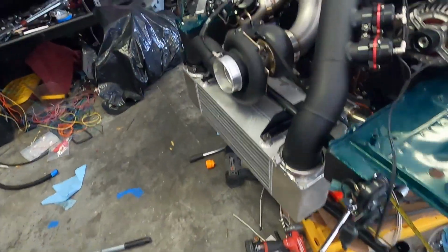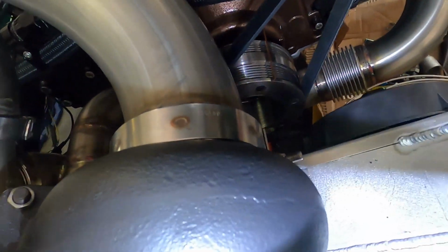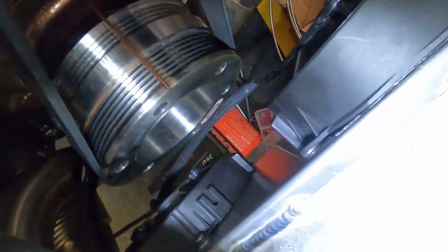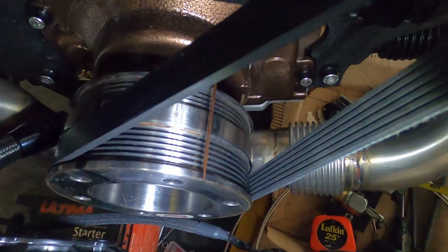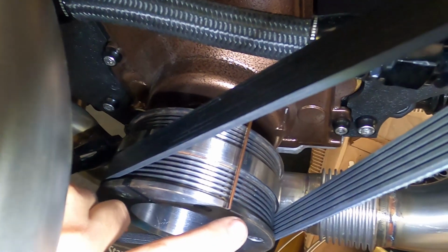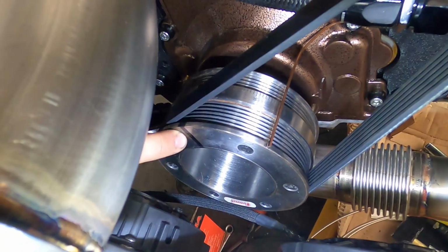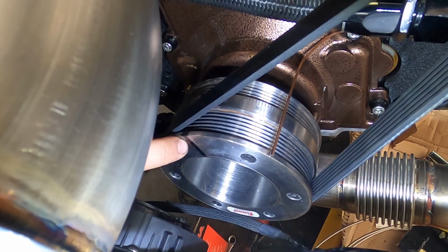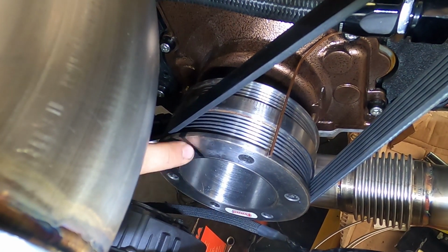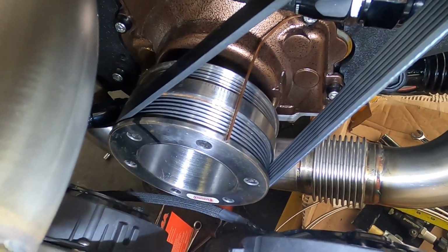So then I had to make a little custom timing pointer. It might be difficult to see this. I'm going to try to get you in there. All right, so now we're in here. You can see right here, I actually took a piece of TIG welding wire and I made that. And then if you look right here, my finger's at, you can see that I made my timing mark. So whenever this line lines up with this pointer, the car is at 0 degrees timing.